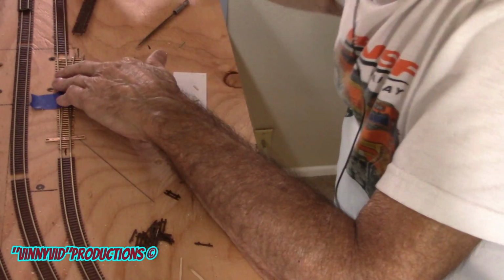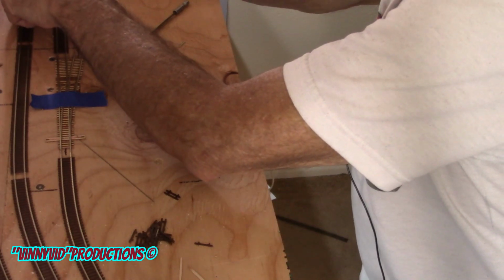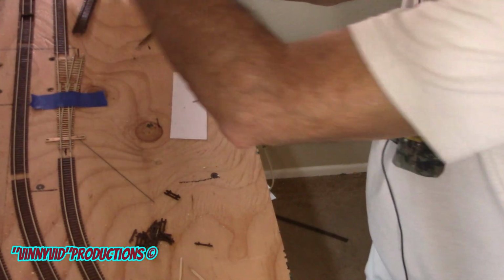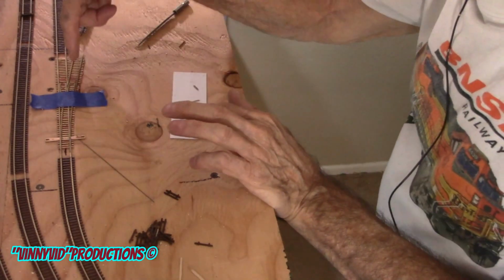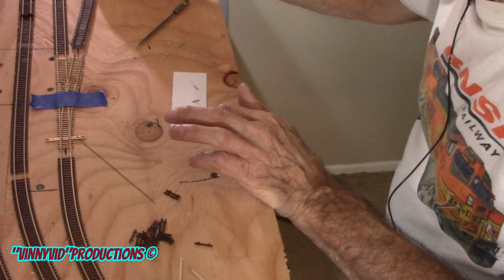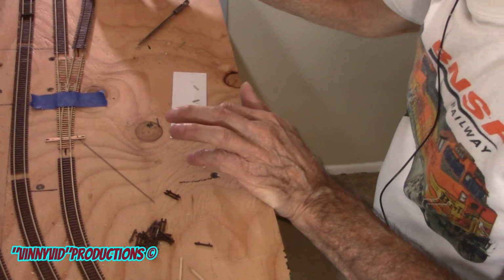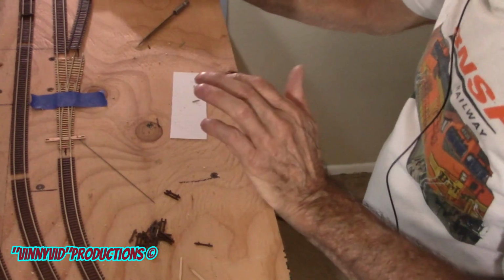Alright. So now we're going to take care of this piece. Now this piece here needs to get cut. Trying to leave it as long as I can to get maximum amount of parking space. There's going to be 2 stub end tracks. This track right here will be one of the stub ends, but then this one that comes off of here will be for the Amtrak service. That's going to be like a commuter train from Phoenix to Williams and then back.